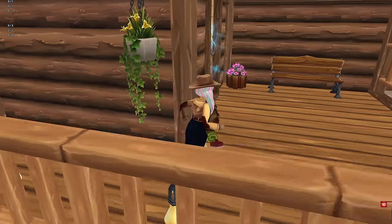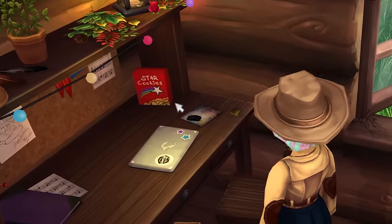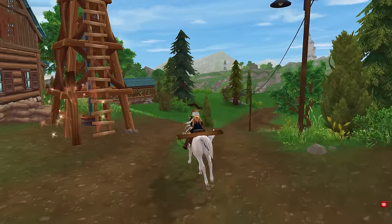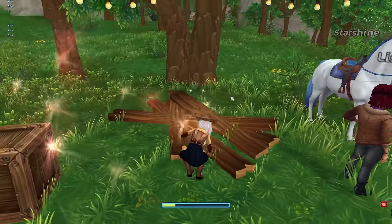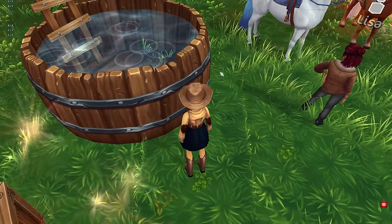Go into Lisa's room, find her radio. There it is. She's got a box of star cookies. Those sound delicious. Are we building the spa day? Why did I grab a little plank of wood? Oh yeah, building a soaking tub. Oh, we have to build it. Couldn't we just go to the Wildwoods and just use their little soaking pond? Now let's build it. Oh, are we gonna soak in that with the horses?